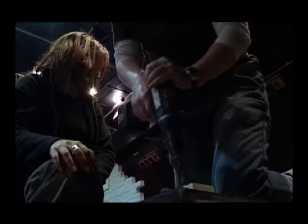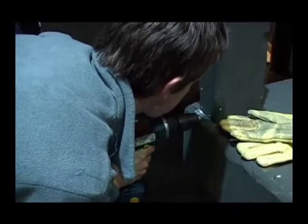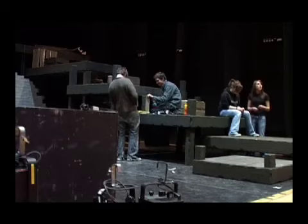This term I've been doing the technical workshop. We've been doing a bit of everything really to do with the stage. We've learnt about health and safety. We've had a bit of a go on a sound desk. We've also had a workshop on stage management.